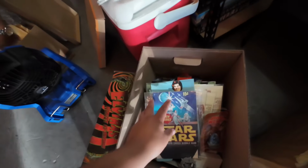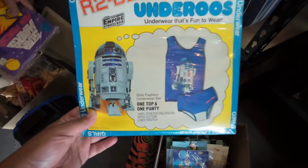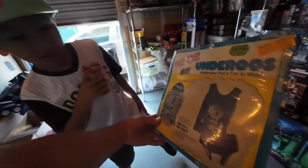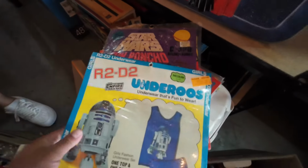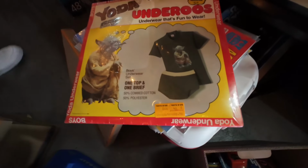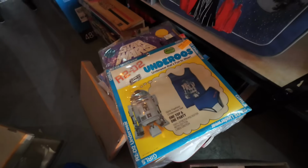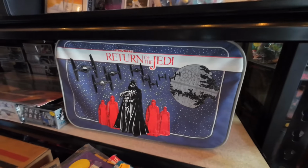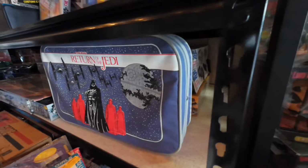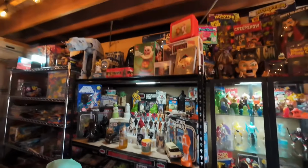So Vince has a big, huge Star Wars collection. Look at that. Poncho. You want some vintage underwear? You say it's probably going to rip. I sold the Ewok one already. Did you? You like Star Trek stuff too, or nah? Nah, not really. That's a Return of the Jedi mini suitcase. Here's the overview of the Star Wars section.